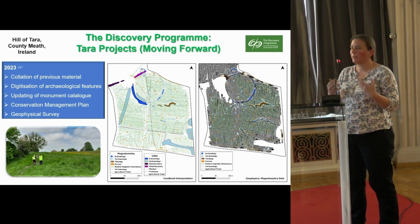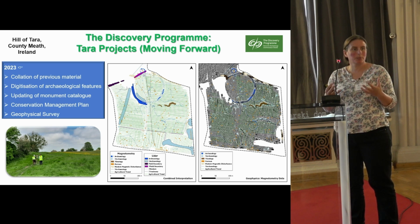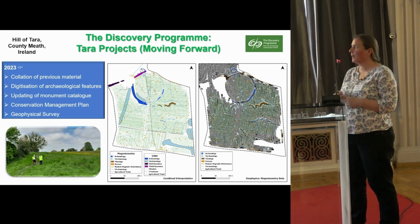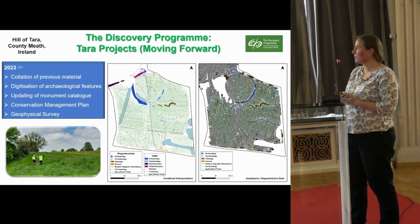a conservation management plan is needed, because obviously we want to protect the archaeological heritage that's there, but also while still enabling people to visit and understand and take part and enjoy the site as it is.